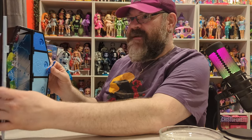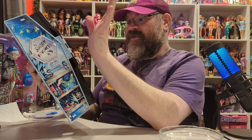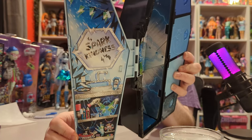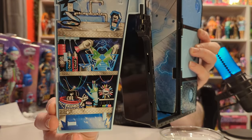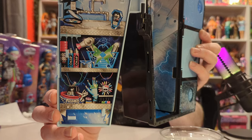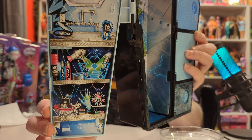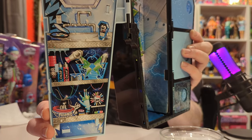Okay, now let's see. Oh, and there is just hair everywhere. But the inside of the locker is really cool. Look at that. And then the door. It's pretty cool. There's a lot of neat things in here. It's like an extra hand, and different colored press-on nails, and hair color and earrings and all kinds of stuff.